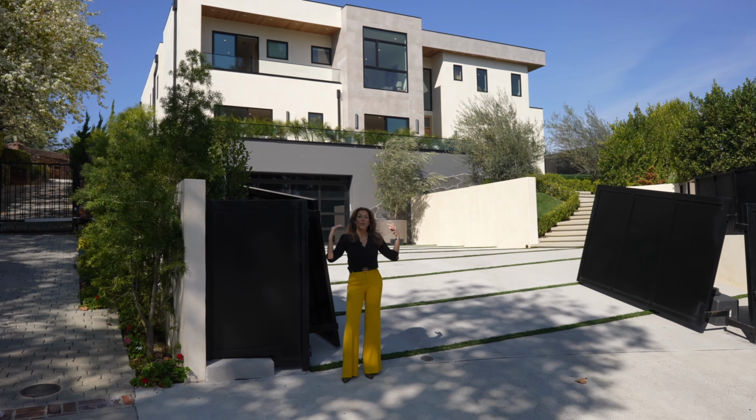Before we go inside and tour this gorgeous modern new estate, I want to thank the listing agents, Dennis Chernov from the Chernov team and Adi Livyatan from the Livyatan group, as well as the developer, for allowing us to tour this home today. We're in front of the house.